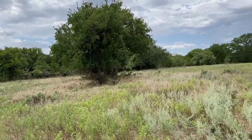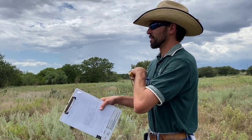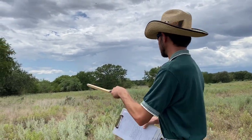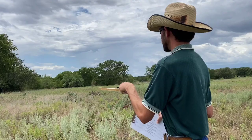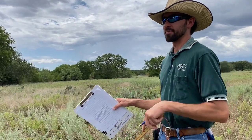Are the desirable shrubs hedged? Looking earlier, there's some greenbrier that you can tell has been grazed on pretty heavily. Some cedar elms that have been nipped off.